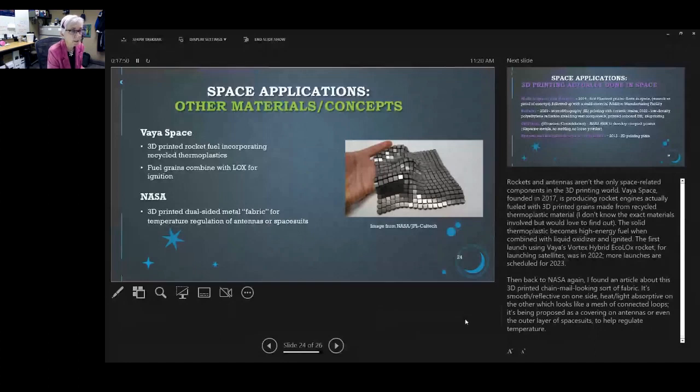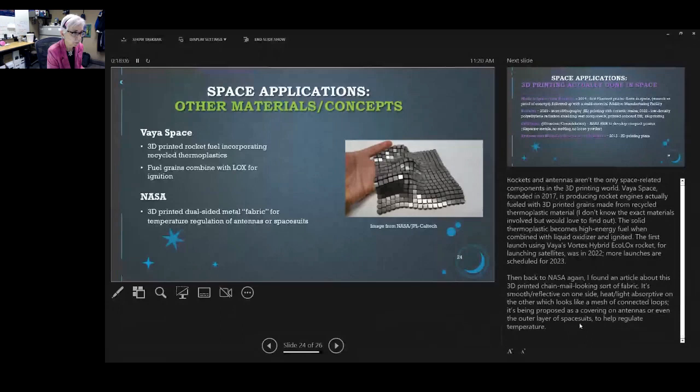Then, back to NASA again, I found an article about this 3D printed chainmail sort of looking fabric. It's smooth and reflective on one side, but heat and light absorptive on the other. It looks kind of like a mesh of loops. It's being proposed as a covering on antennas or even the outer layer of spacesuits to help regulate temperature.